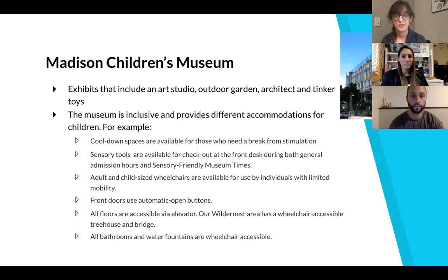So it's a really cool and interactive place to bring your kiddos. They're also super sensory inclusive. So if you have a kiddo that needs a cool down space, they have a little room for that. They also have sensory tools like headphones that families are able to check out and use throughout their time at the museum.